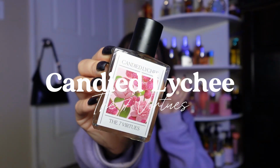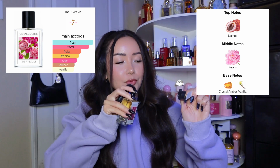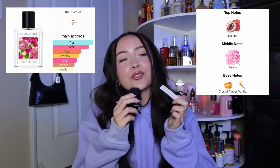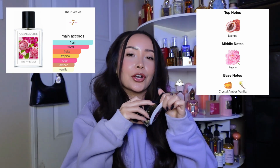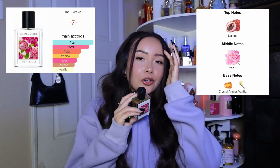Lychee must have been the perfume note of 2024 because I swear, every other perfume released was a lychee forward fragrance. This next one is a lychee gem. It is Candied Lychee by the Seven Virtues. This is another gorgeous balance of a fruity floral scent. I believe this has some peony in it as well. So juicy, sweet, and refreshing. This carries such a flirty pink energy to it. It's another crowd pleaser. I'm pretty sure any girly girl would love to have this fragrance in their collection.